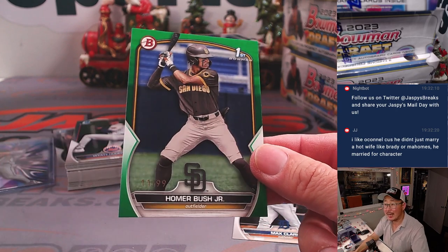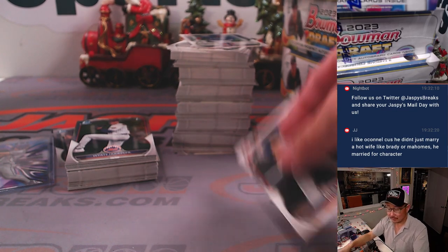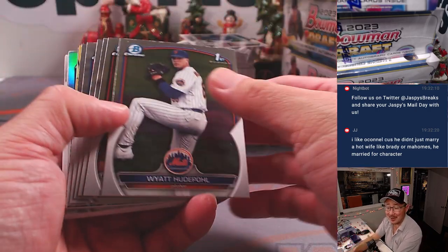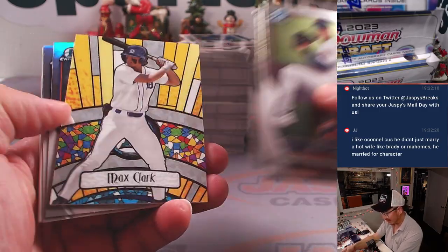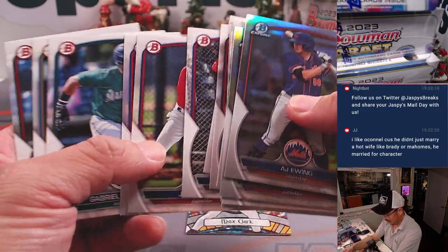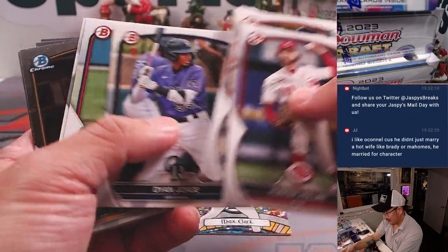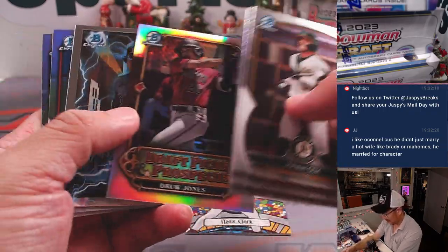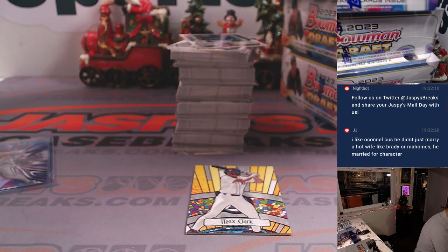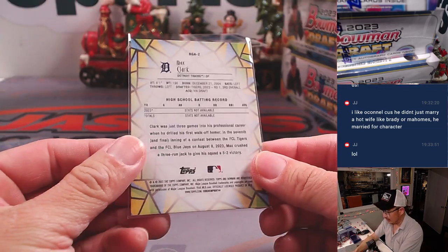And there's Homer Bush, 11 out of 99, green paper for the Padres, Tristan. There's Max Clark. You like O'Connor, who didn't marry a hot wife like Brady Mahoney, just married for character, are you sure? I mean, if he starts getting starting quarterback money. I don't even know he's married. Here's a Max Clark glass for Mark and Detroit.